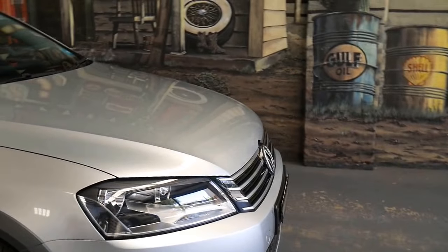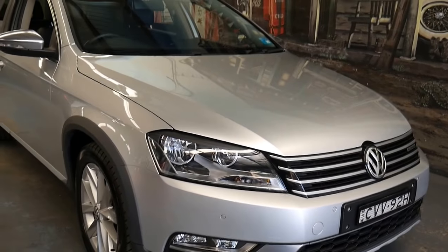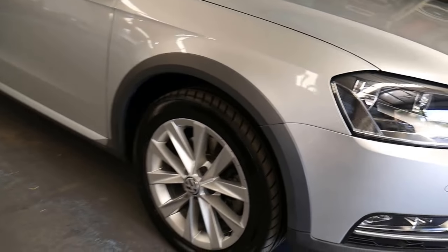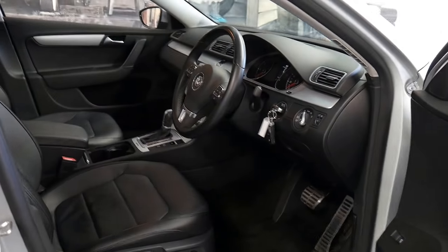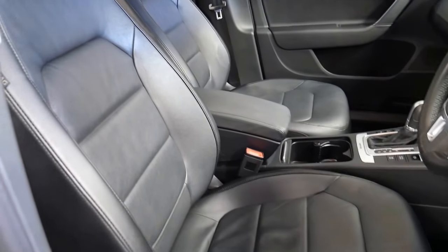So not dissimilar to the all-wheel drive all-road that Audi used to bring out, but they didn't have this silly air suspension. It's just slightly raised off the ground. It is all-wheel drive. And geez, what a great car these are. Big panoramic roof. He bought this car brand new. It was over $50,000 and it's only traveled just 67,000 kilometers since new, and it's in exceptionally good condition.